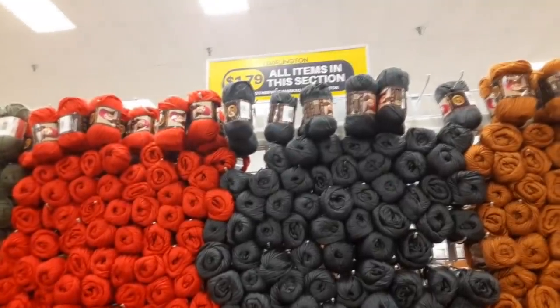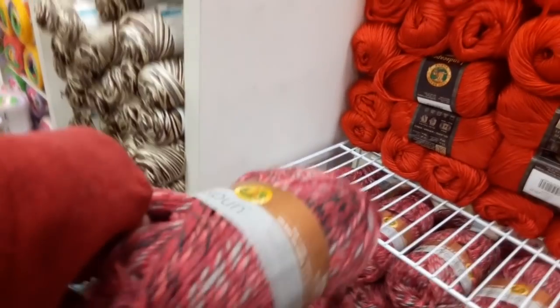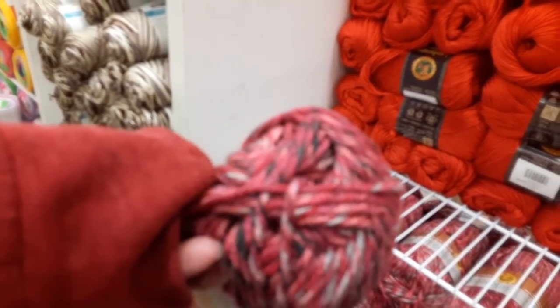Now, I originally put some yarn in to get, but I ended up not getting any yarn. I will also do a haul on the stuff that I did get. I really like this color. That's a little bit of a close-up. Maybe too close. I don't know why I kept looking at it. Maybe I was thinking. Totally talking to my mom.